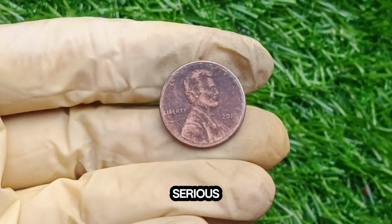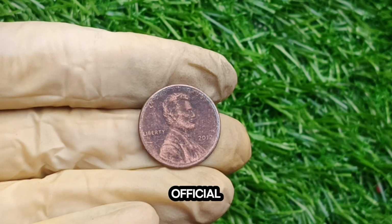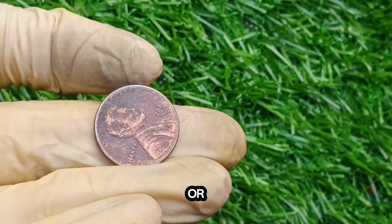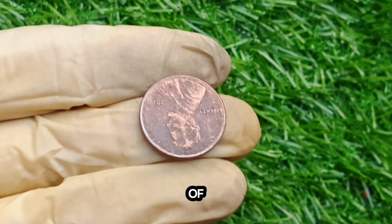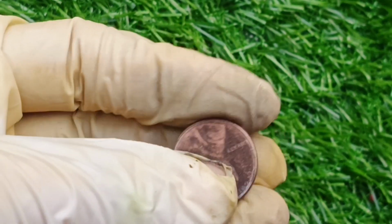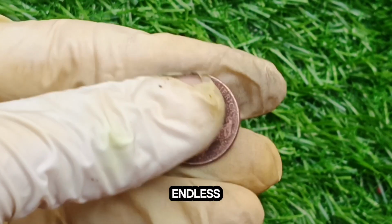If you're really serious about selling a rare penny, you may want to consider having it graded by an official grading service, like the Numismatic Guarantee Corporation or the Professional Coin Grading Service. Getting your coin graded is a good investment because it assures potential buyers of its authenticity and condition, which can increase its market value.